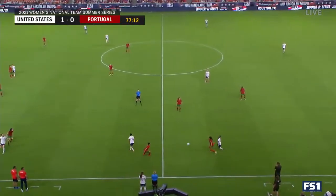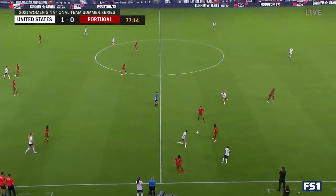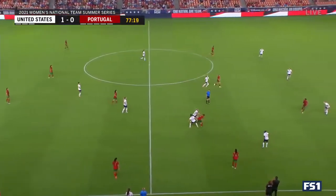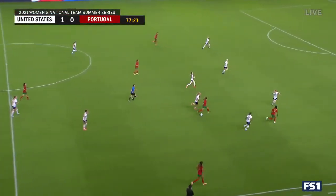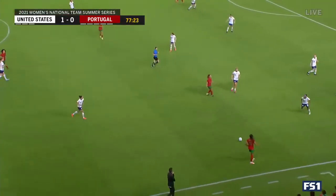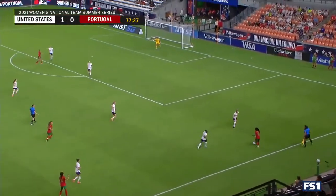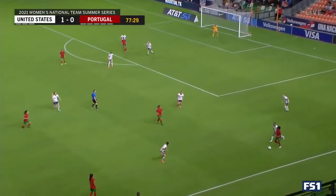Sam Mewis with the assist to Kristen Press. She's now been involved in 31 goals in her last 33 games she's played in. 13 goals, 18 assists. That's her 100th point for the U.S. 60 of them are goals.